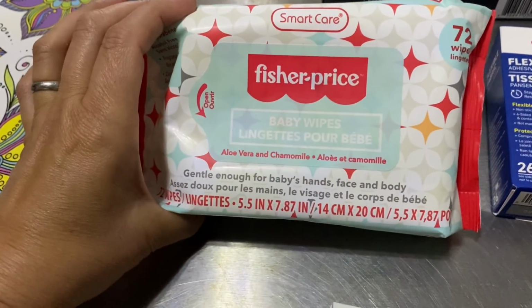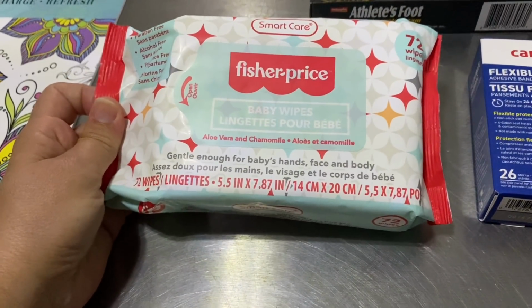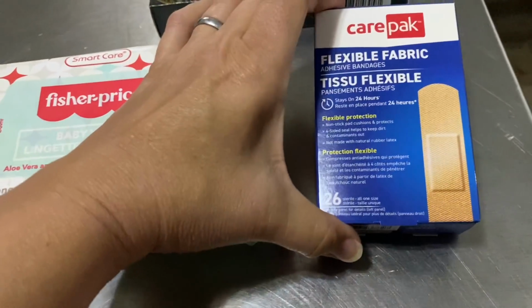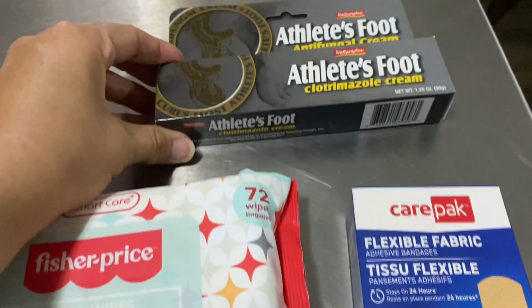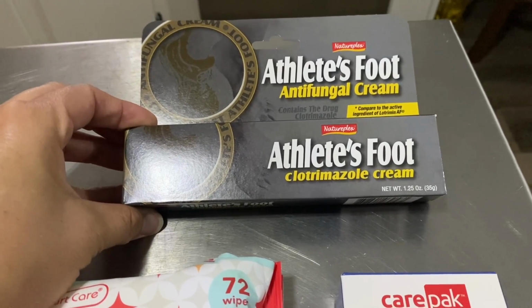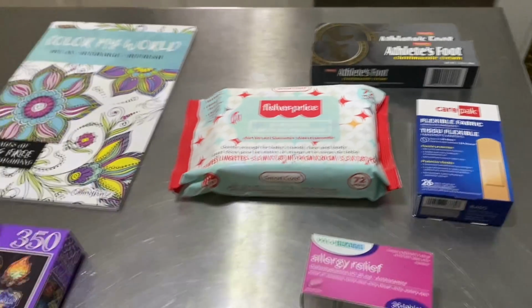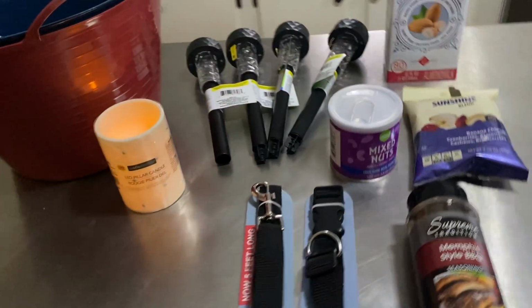Some baby wipes. Always great to have baby wipes as part of your preps, and for 72 wipes for $1.25, that's pretty good. I got some Band-Aids just because Band-Aids are always great to stock up on. And I got an athlete's foot cream because the last thing that you want to do is risk your feet in a pandemic. So this is my 20 item prep that I got this week at Dollar Tree.